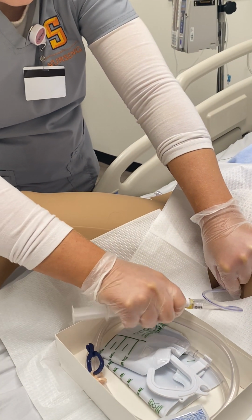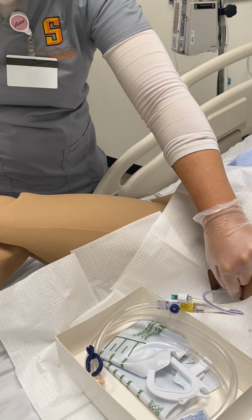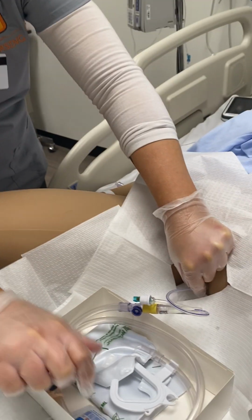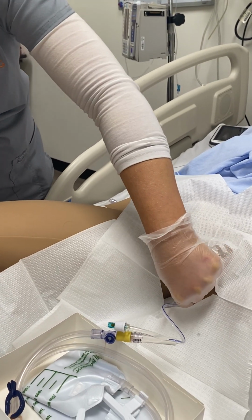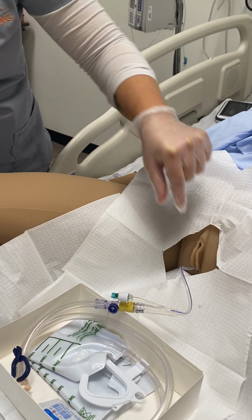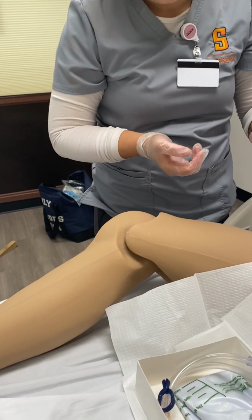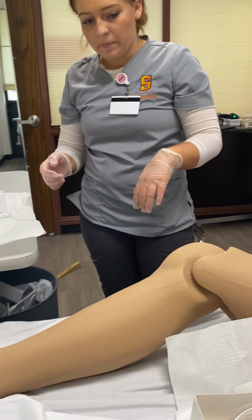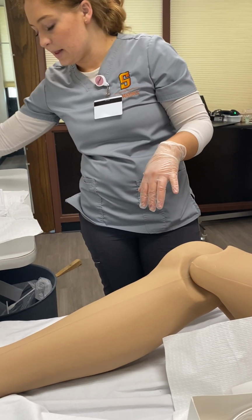Okay, perfect. And then I'm gonna just disconnect that. Throw it away, we don't need that anymore. And I'm just gonna tug, and I am feeling a little bit of resistance, so we are in where we're supposed to be. I no longer need to be sterile, so I'm gonna go ahead and secure it to the patient's leg.